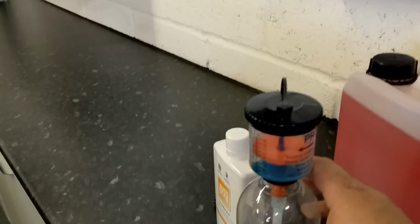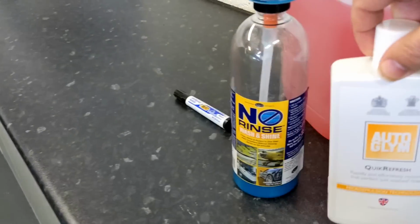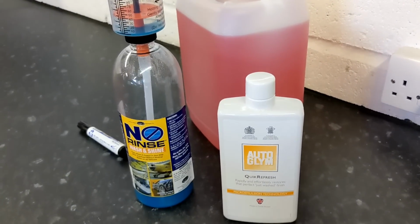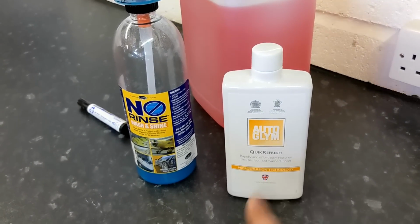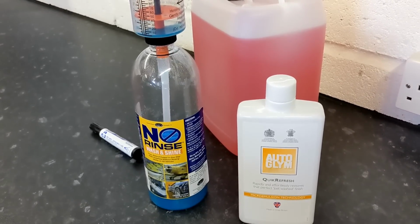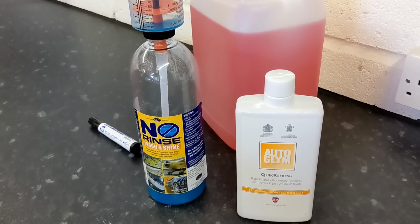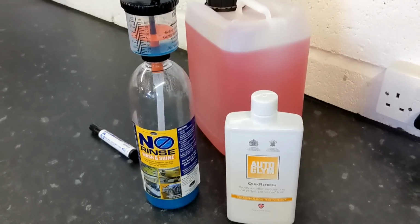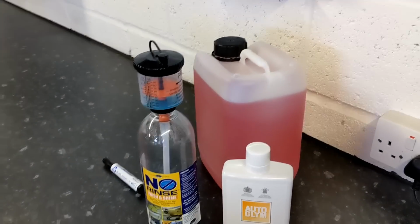You get the analogy. So waterless wash by its very nature is quite labour intensive. You've got to make the contact to do the clean. But there's nothing wrong with the Autoglym product in essence. I just think they missed a few tricks with their vision for the product, which I've talked about before. But maybe not.